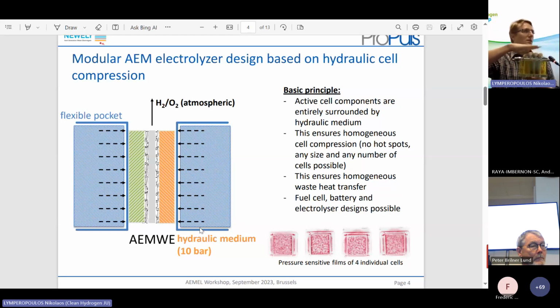And in operation, you fill up the pressure housing, where the flexible pockets were inserted, with a hydraulic medium. If you now compress the hydraulic medium, if you raise the pressure level inside the pressure housing, let's say to 10 bars, you have 10 bars everywhere inside your pressure housing and transfer it nicely, smoothly, homogeneously over the flexibility of the pocket to the cell. So the cell is compressed all over with the same pressure, independently from the size of the cells or the number of cells inside of the stack.